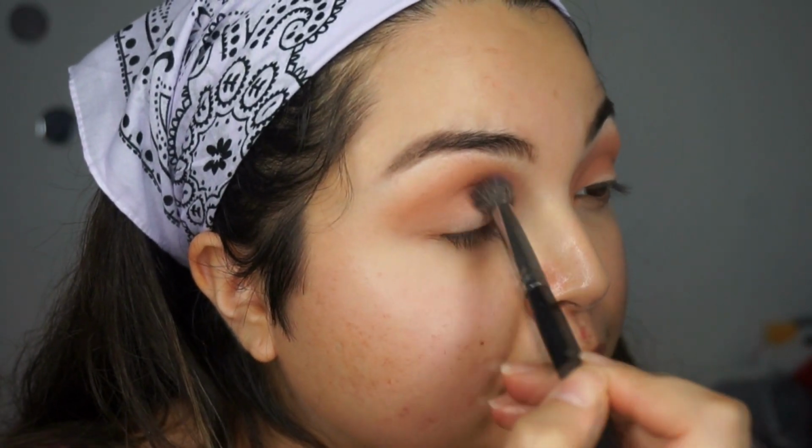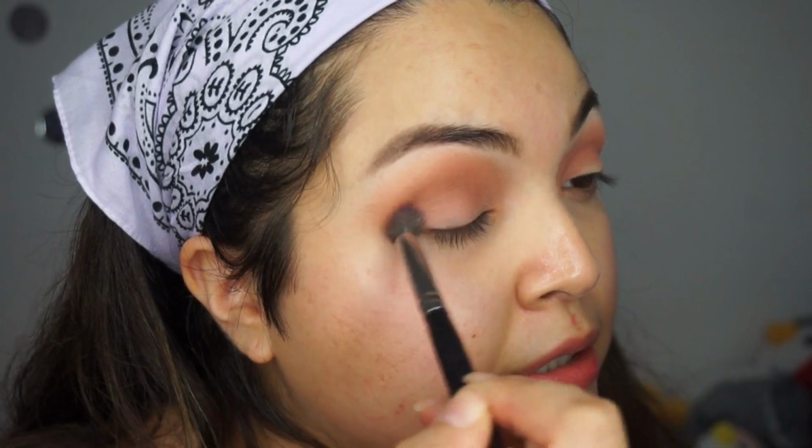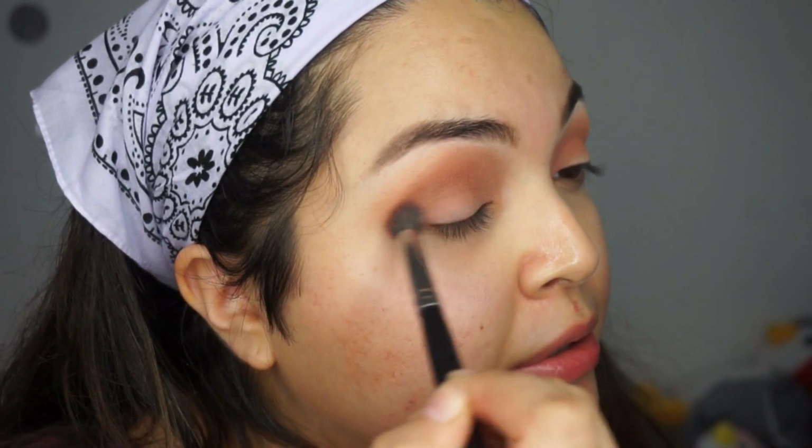Alright, now that we are zooming closer so you guys can see my eyeshadow blending in action, we're going to apply this here and make magic happen. Ooh, okay, not too bad.